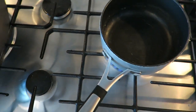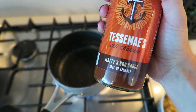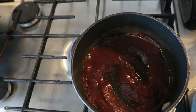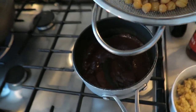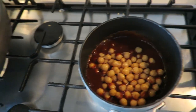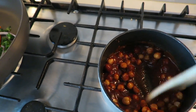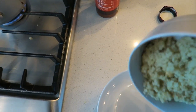I am heating up the pot that I cooked the quinoa in, and I'm gonna add in my favorite barbecue sauce, which is Tessemae's Maddie's BBQ sauce. And I'm gonna add in the chickpeas. I'm gonna grab them from over here. I'm not gonna add all these chickpeas, obviously, because I have protein from the quinoa. Just a few. Okay, and then I'm gonna put that back over heat and stir it together and let that cook nicely.